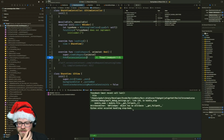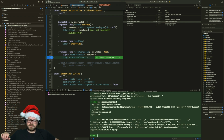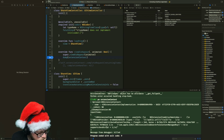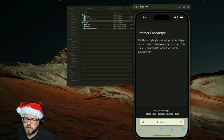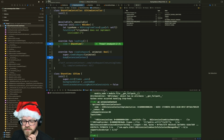Okay. Did we get a value here? Okay. po extensionContext. Okay, so we have an extension context at that point. How are we gonna handle this? I guess my next question is, do we have it in loadView? And if we do, how are we gonna deal with that? Okay, so we're gonna put it in loadView instead. We're gonna see what happens. So we do have an extension context at that point.